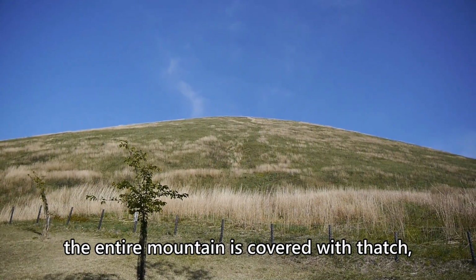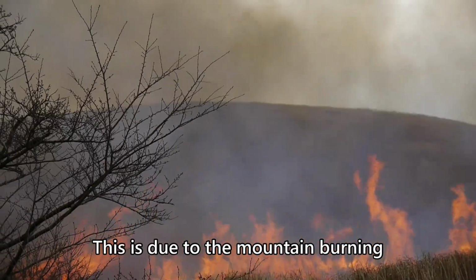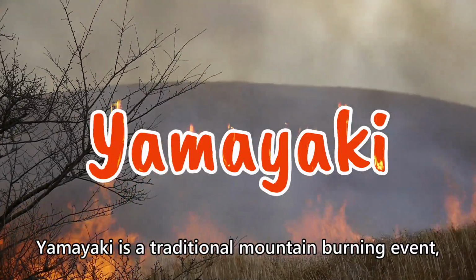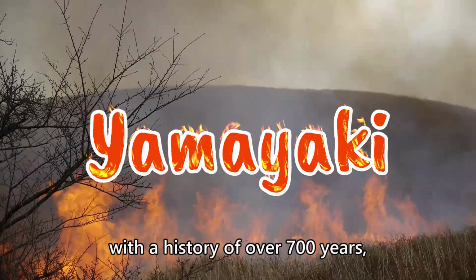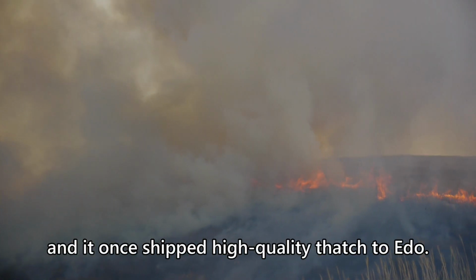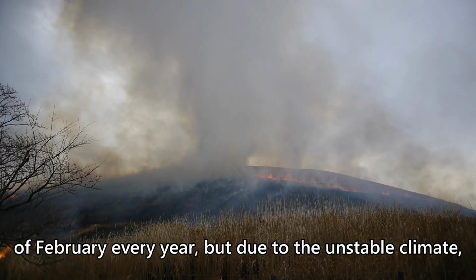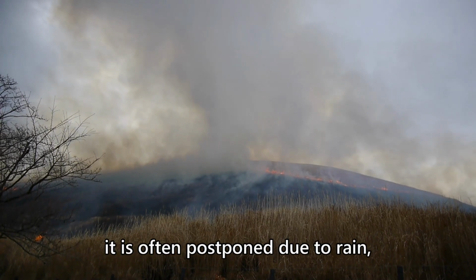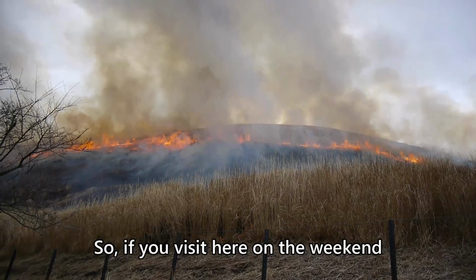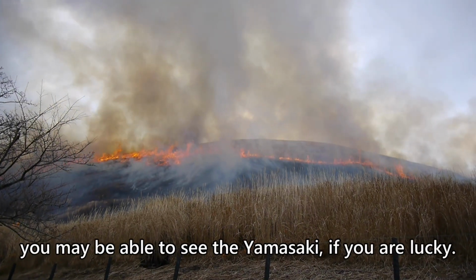As you can see, the entire mountain is covered with thatch, and there is not a single tall tree. This is due to the mountain burning that is held around February every year. Yamayaki is a traditional mountain burning event with a history of over 700 years, and it once shipped high-quality thatch to Edo. It is supposed to be held on the second Sunday of February every year, but due to the unstable climate, it is often postponed due to rain, wind, grass moisture, etc. So, if you visit here on the weekend from February to March, you may be able to see the Yamayaki if you're lucky.